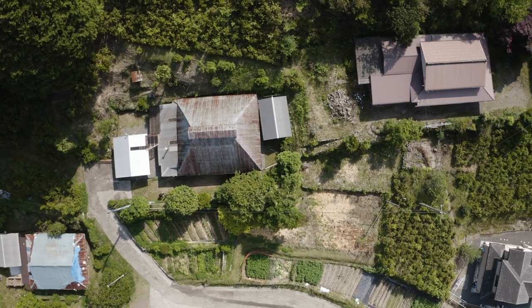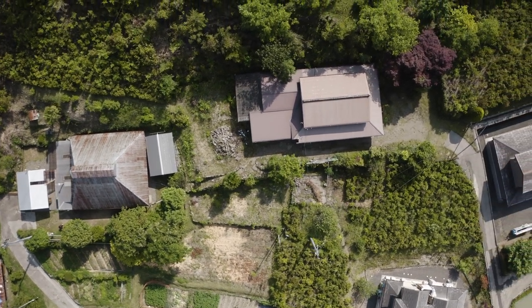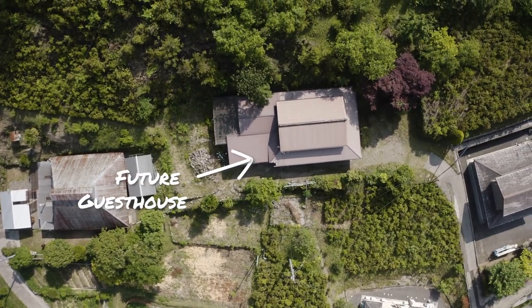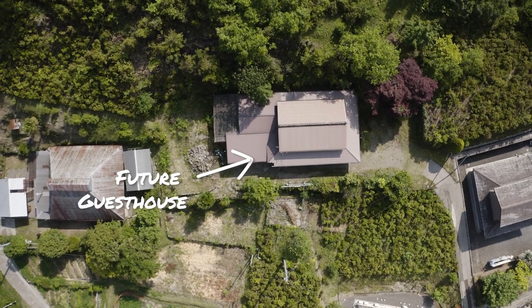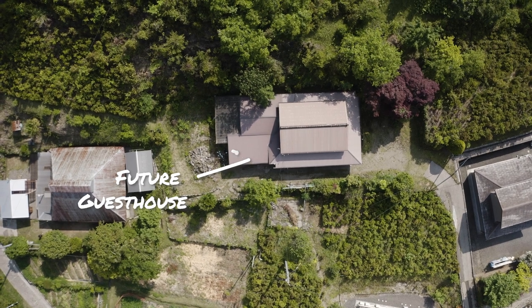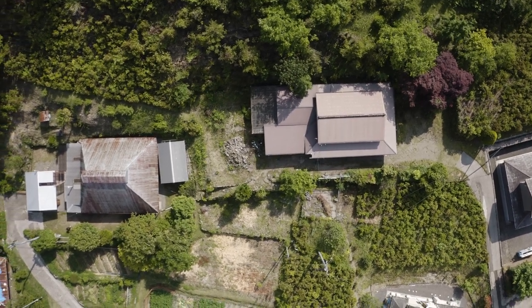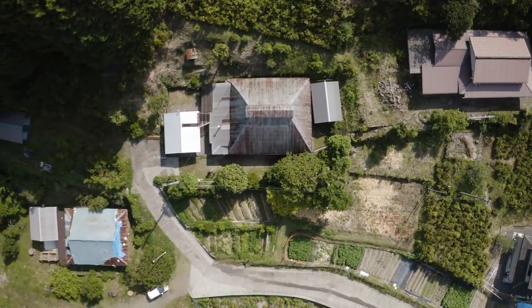There's another house here that's over 100 years old but with a slightly more normal roof. That's a building that a friend is going to buy later this July, and we're going to convert it into a guest house, so people staying in a guest house can enjoy stuff from the cafe and experiences that are run. There'll be tours coming on later on in the year.